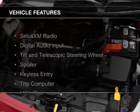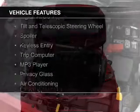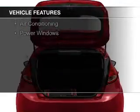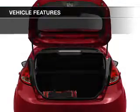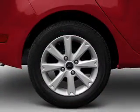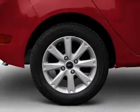The features include Sirius XM satellite radio, digital audio input, a tilt and telescopic steering wheel, a spoiler, keyless entry, a trip computer, an MP3 player, privacy glass, air conditioning, power windows.